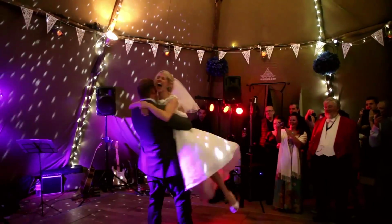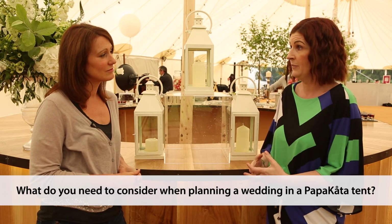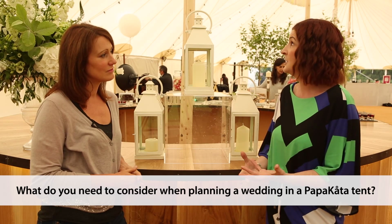Whole different look. That's the beauty of an outdoor event, you're taking on nature, really. Now, of course, a lot of our students are wedding planners, and with something like this, they don't always think about the fact that there are things that need to be considered when you are putting a tent in the middle of a field. So from a wedding planner's perspective, what do they need to consider if they have a client that wants to have a wedding or an event in a Sperry tent?